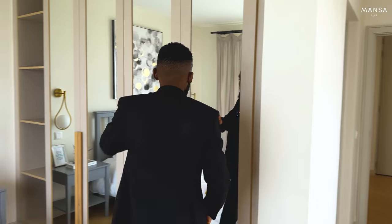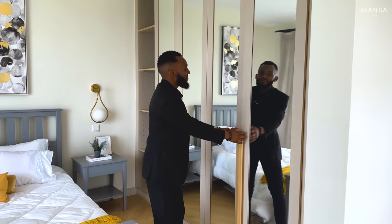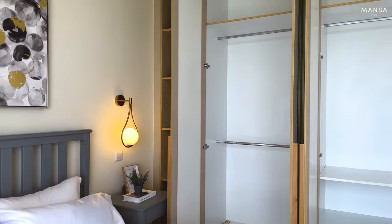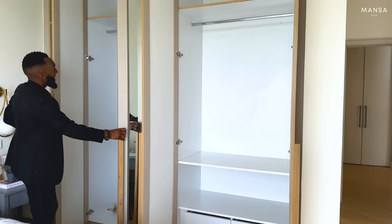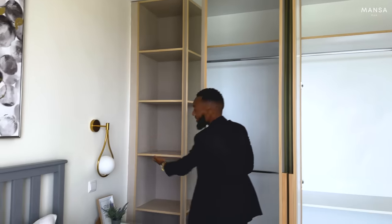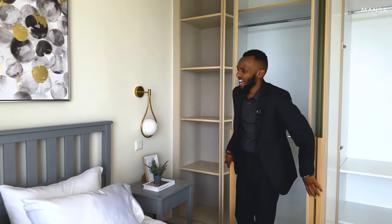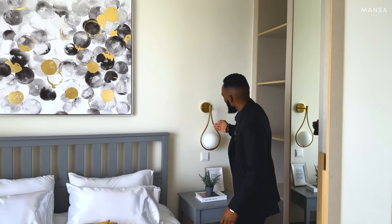Your wardrobe. This is the first time I'm seeing this kind of setup in a wardrobe. And I love how there is so much light in this room. You have drawers, a lot of space. So this is a very good size. And you have a shelving space there. You have your bedside tables. I love, again, the staging is really well done. You have these wall lights.